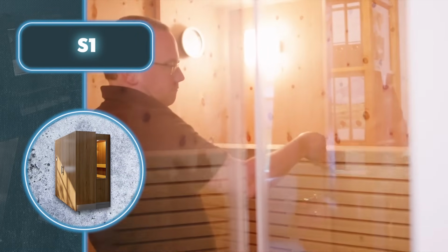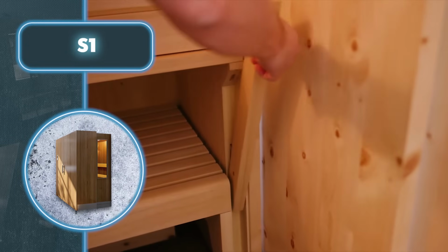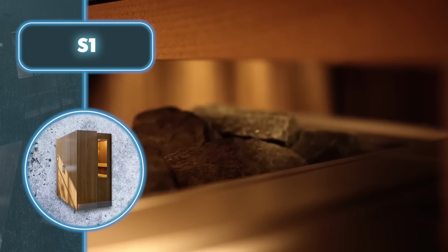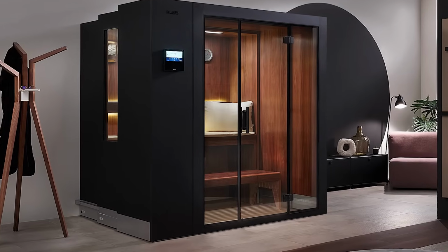Aside from its collapsible feature, this is just a regular infrared sauna. It includes wooden lining, seating, lighting, and several other components intended for comfort. The price reflects the capabilities and features, $20,800.